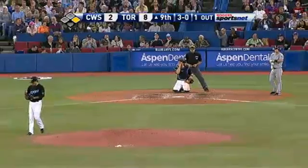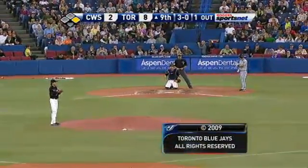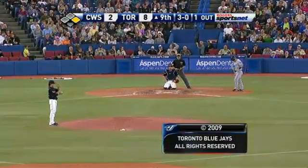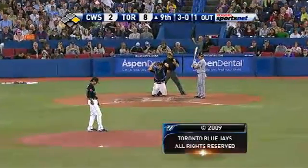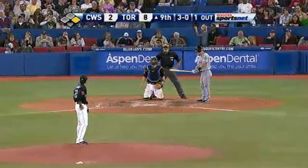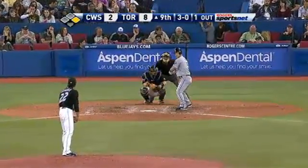We remind you this copyrighted telecast is presented by authority of Rogers Blue Jays Baseball Partnership and may not be reproduced or retransmitted in any form, and the accounts and descriptions of this game may not be disseminated without the express written consent of Rogers Blue Jays Baseball Partnership.